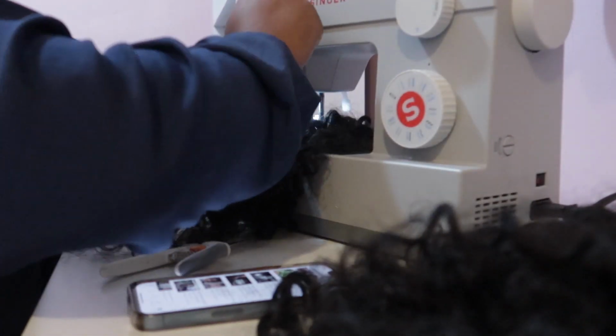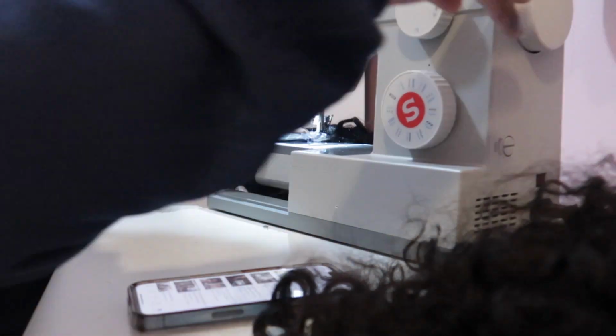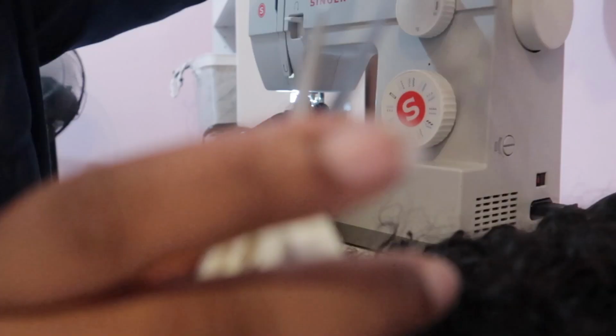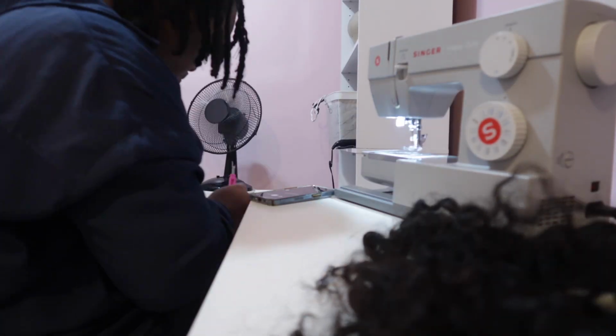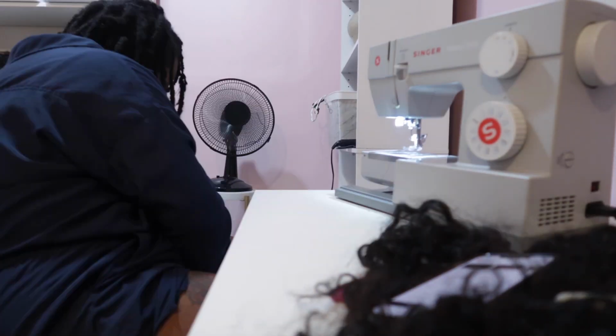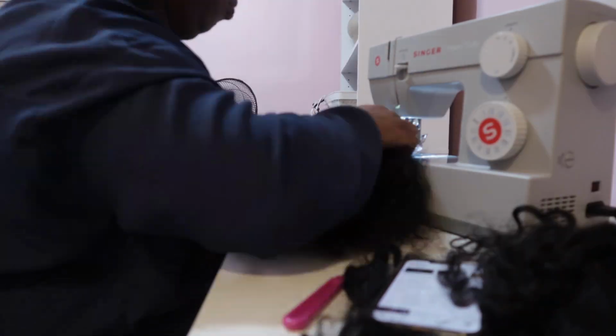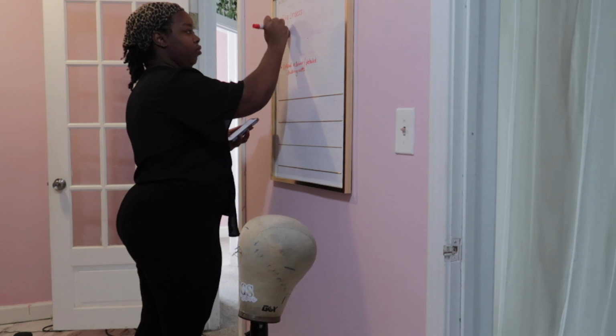So instead of putting the closure dead smack in the middle and then making a side part with the closure in the middle, I decided to put the closure off to the very side of the wig so it can really have that deep side part. And y'all, I absolutely love how it turned out. I cannot wait to show y'all how it turned out.